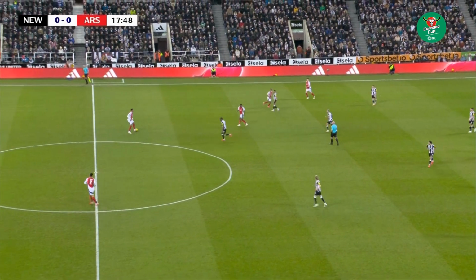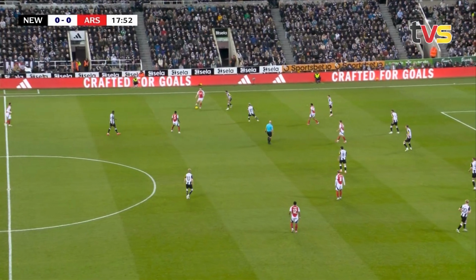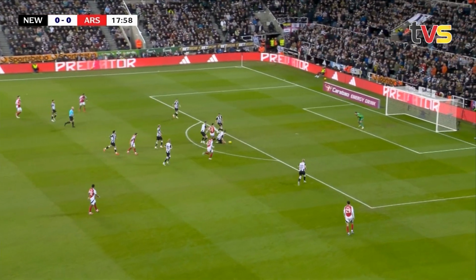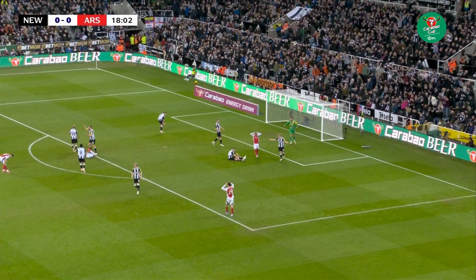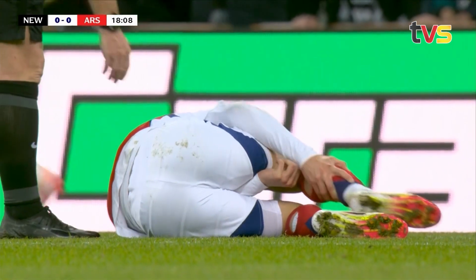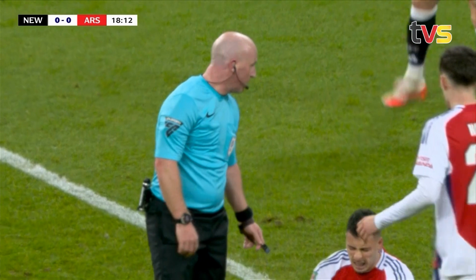Terrific block there. You can just see every Newcastle player had to get back behind the ball there. Great patient build-up from Arsenal. A little slip from Guimaraes there as well, which Odegaard nearly took advantage of. Lovely flick into Martinelli. Goodness me. Well, Odegaard inside the area. It was a lovely little ball into Martinelli, who was absolutely flattened right on the edge of the penalty area.